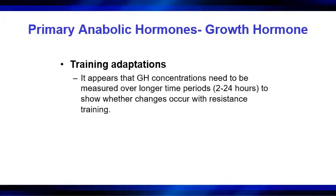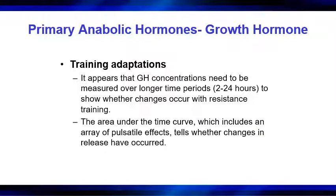As far as training adaptations are concerned, one thing to note is that in order to really see what's going on with growth hormone, you need to measure over a longer time period, even over a 24-hour span, to show whether changes are actually occurring with resistance training. And the area under the time curve, which includes pulsatile effects, in other words the raising and lowering of the concentration, tells whether changes in release have occurred. So it's a little more complicated as far as how you're actually measuring the growth hormone concentrations.